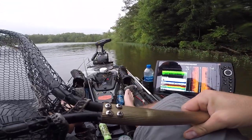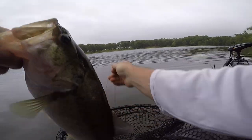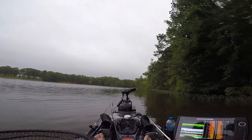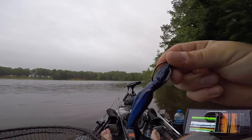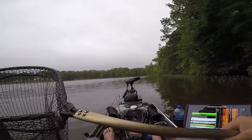It's that new blank check that I bought. Guys, check out this freaking lure right here. Look at this thing. Look at the colors on that bad boy. I think it's awesome.